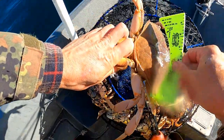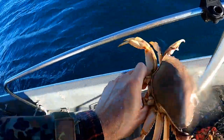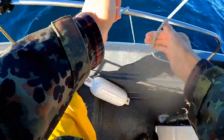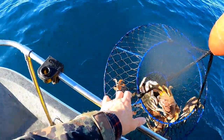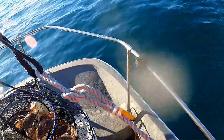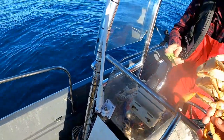Size of this bad boy, bam. I didn't want to pull up an extra 20 pounds of trap. Right. Nice. That's 19, I think, isn't it? Is that 20? Maybe. Let's count them.